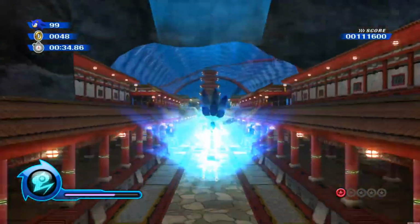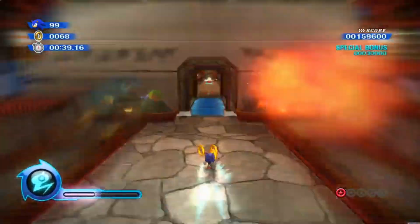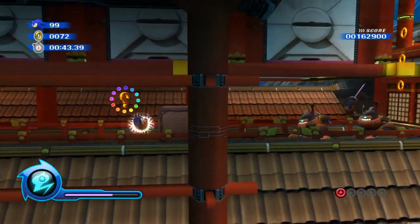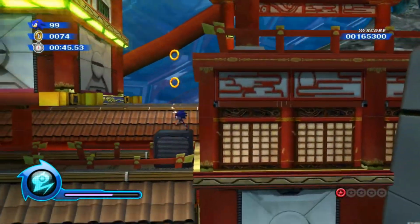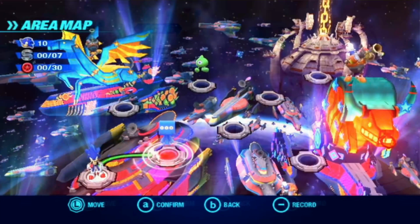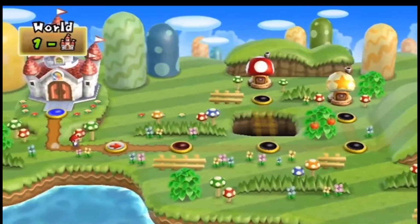Sonic Colors' level design is a mix of 2D and 3D, as I stated before. And although it's mostly 2D, I still think the controls flow well with the level design. It's very fun to just speed through each of the levels. Each of the hub worlds in this game represents one of the levels, and they bear a striking resemblance to the hub worlds in the New Super Mario Bros. series.